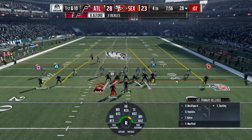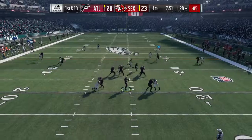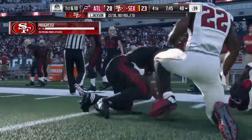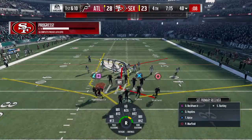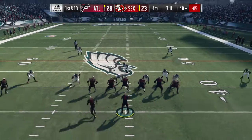That was a nicely run slant route, and what the receiver's trying to do is make the defender think he's going upfield for a deeper route, and then breaks it off, usually after about 3 to 4 steps, and cuts towards the middle of the field. And now what he's trying to do is use his body to keep the defender away from the football and give the quarterback a really nice target. Back-to-back nice plays, 12 yards that time, and a first down.